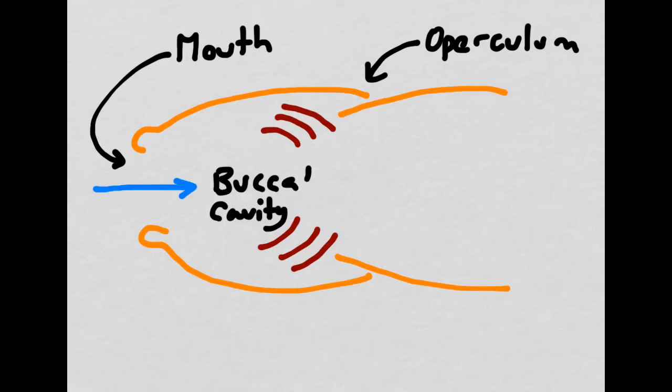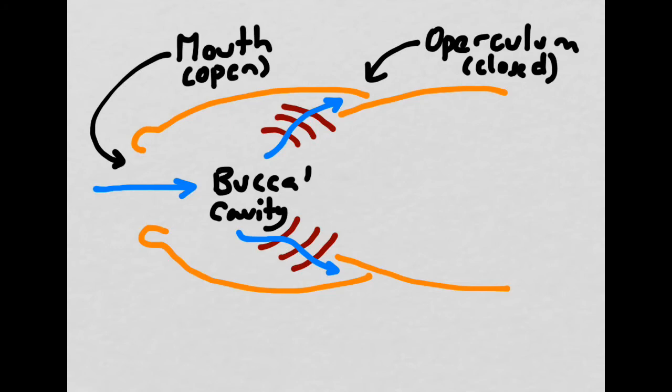When the fish opens its mouth, water flows into the area called the buccal cavity. When the fish's mouth is open, the operculum slits are flush against the sides of the fish's body, meaning that the operculi are closed. The fish needs to push the water over its gills and then out of the operculum in order to extract the oxygen and remove the carbon dioxide from its tissues.